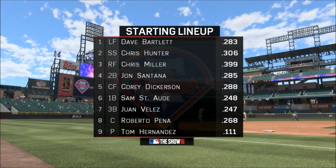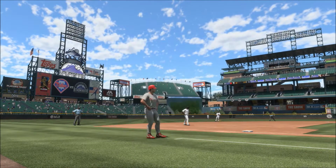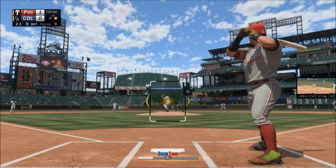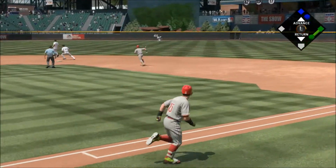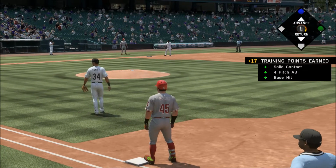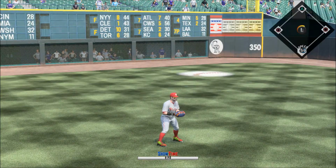Time now for a glance at the Phillies' batting order in this one. Anybody catch your eye, Eric? Well, guys, everybody should be looking out for that guy in the number three spot. Chris Miller gets his first back shot to 2-1. Drilled right back up the middle, and that's through for a hit. The National League. Yeah, and he leads his ball club in hitting, so he's a guy that they really look to offensively.